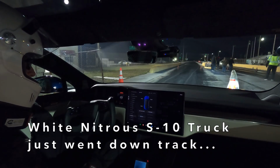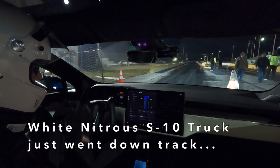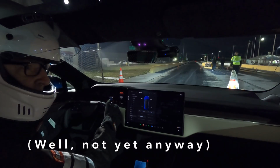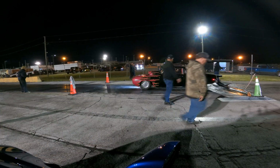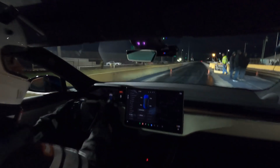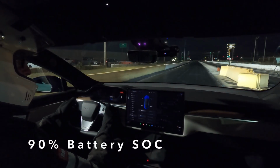And now the first car down after that was this pickup truck, and he's having a hard time getting to the end of the track. We hope to race that white nitrous pickup truck later tonight. Hopefully it didn't break anything. But first things first, the 69 Camaro. We need a good reaction time, and we need traction. We're at 90%, peak performance ready.